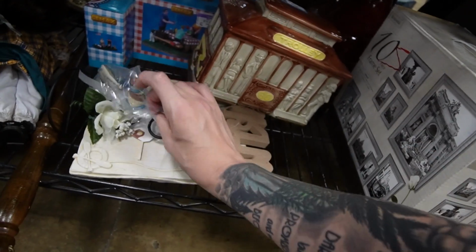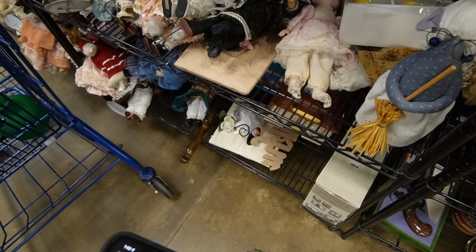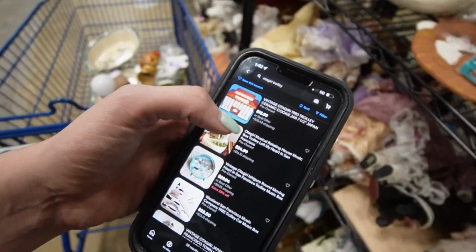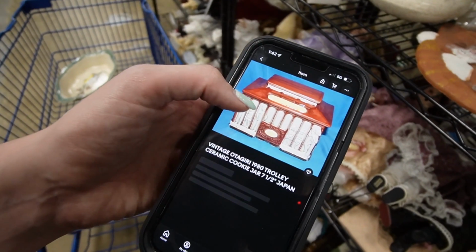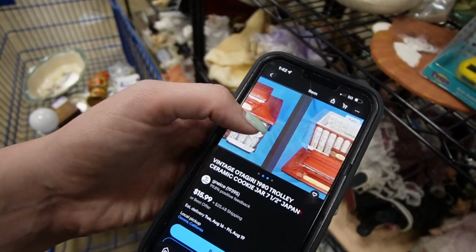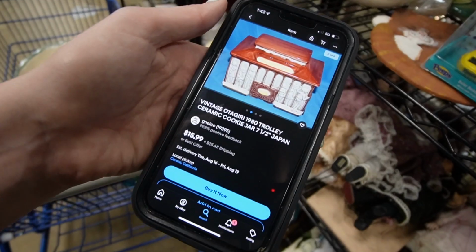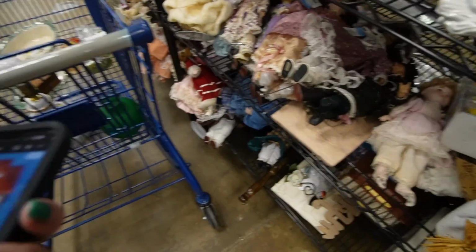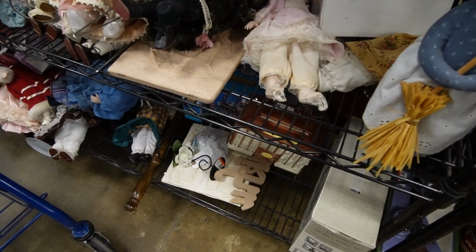What is this down here? Oh, it's a lighthouse and ships and stuff. So there are no trolleys that are sold, but there are some listed. It looks like this one is listed at $16. This one's a cookie jar, though. I'm a little confused. This says cookie jar, and the one we're looking at is definitely a bank. But if that only sells for $16 and that's what they're asking, it hasn't even sold yet, I don't think it's probably worth grabbing that.